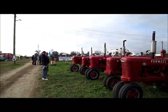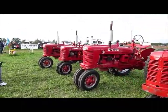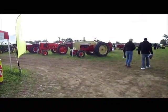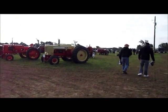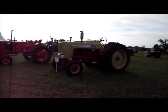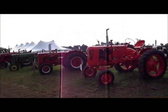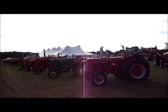I think they're coming onto the antique tractor display. I think there should be a good selection of tractors down here, guys. Well, guys, I think we'll see a lot of the same tractors that was at Cookstown back in the early part of August. Here's Rich's Toys. He was at Cookstown. They sure got a pile of them.